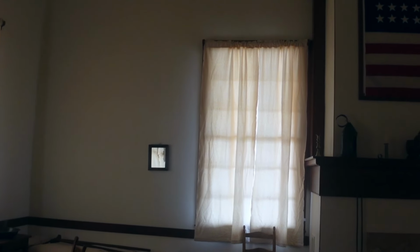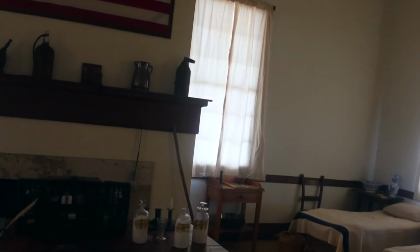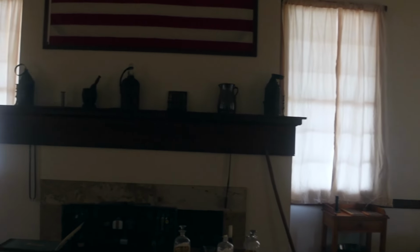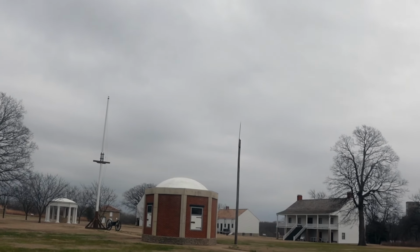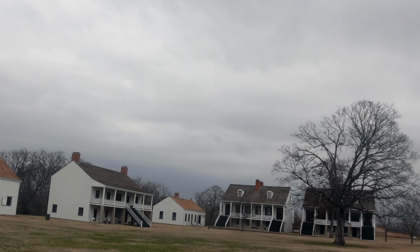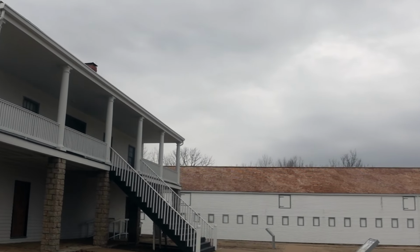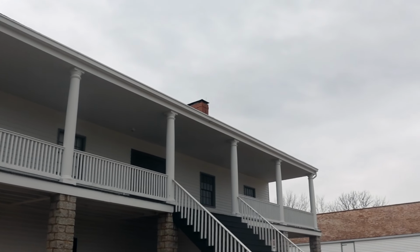Right now we're upstairs in what was the hospital. They got a fully restored hospital in here, or ward room. See here, right there in the middle is the powder magazine. We're gonna work our way around clockwise. This right here is one of the infantry barracks.